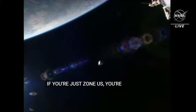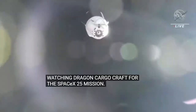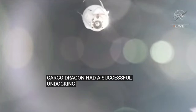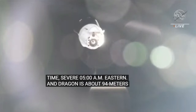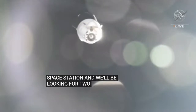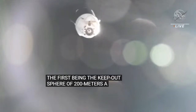If you're just joining us, you're watching live coverage of the departure of Dragon cargo craft for the SpaceX CRS-25 mission. Cargo Dragon had a successful undocking at 10:05 a.m. Central Time, 11:05 a.m. Eastern. Dragon is currently about 94 meters away from the International Space Station. We'll be looking for two milestones this morning. The first being the Keep Out Sphere, 200 meters away from the International Space Station. The second being the Approach Ellipsoid.